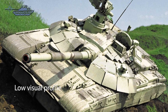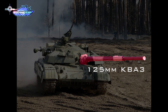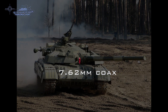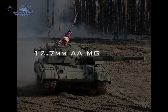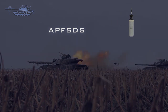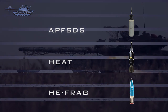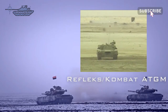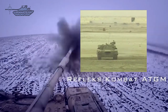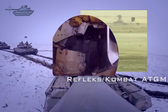The armament of this tank is what most MBTs have, including a 125mm KBA-3 smoothbore gun, which is a licensed version of the 2A46M1. Secondary armament consists of a coaxial 7.62mm machine gun and a remotely operated KPVT 12.7mm anti-aircraft machine gun. It can fire a full range of ammunition including sub-caliber kinetic energy APFSDS and shaped charge HEAT projectiles. For anti-personnel, it fires high explosive fragmentation rounds as well as anti-tank guided missiles 9K119, also known as AT-11 Sniper in the West. This missile has a 90% hit probability at 4000 meters and is controlled by a laser beam.